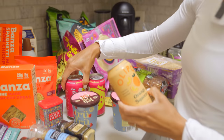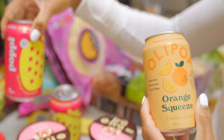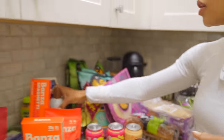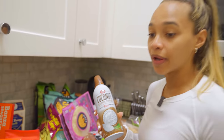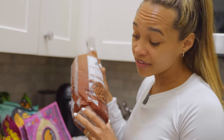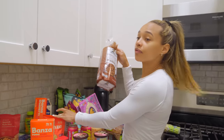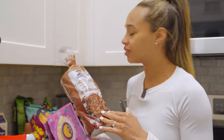And then Olipop and Poppi, both prebiotic sodas. We love them. These are some of our favorite flavors of these two. Definitely a good thing for a sweet tooth. Cocoa Whip, another good thing for a sweet tooth. I'll have these on top of berries, like the strawberries or blueberries. I'll put them on top of chocolate rice cakes with hummus. I'll put it in my coffee. I love Cocoa Whip. Also with the chocolate rice cakes, I'll have some peanut butter on this. I love rice cakes in general. A lot you can do with these.